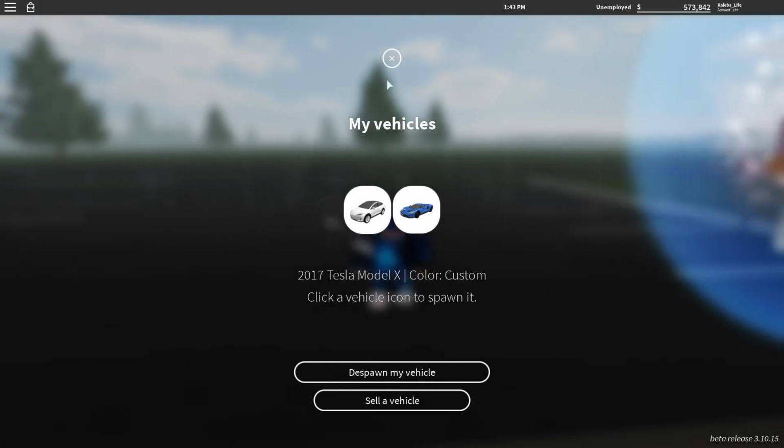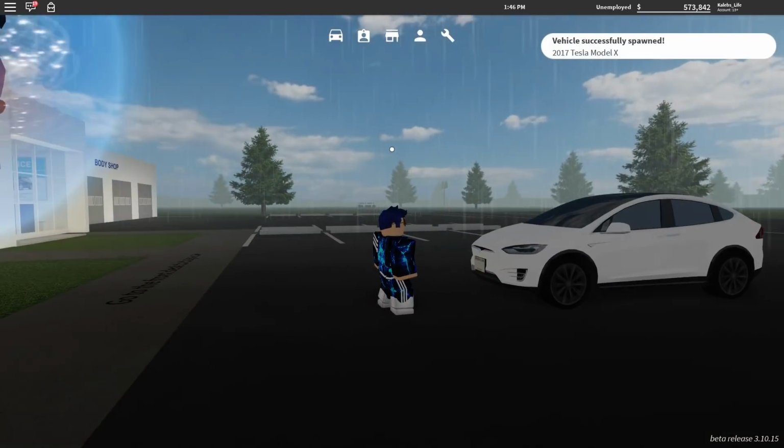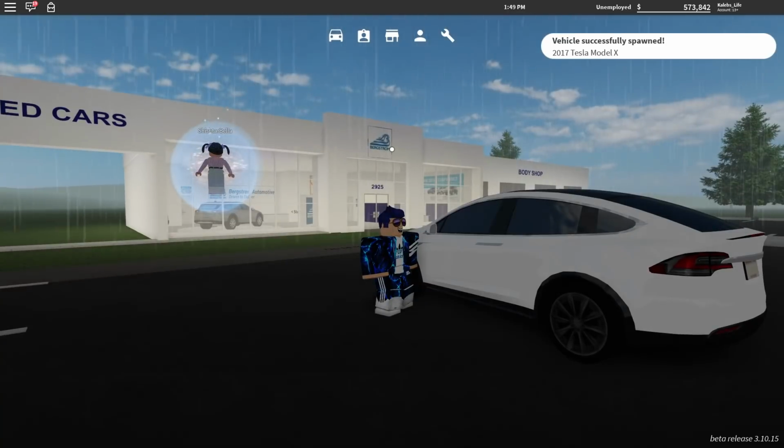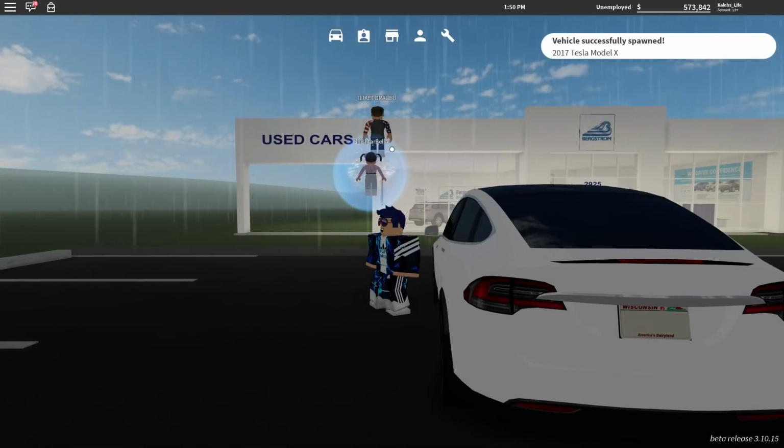Anyway, the Model X was remodeled. This is the fourth generation Model X in Greenville. Oh my gosh, Bella's joining.